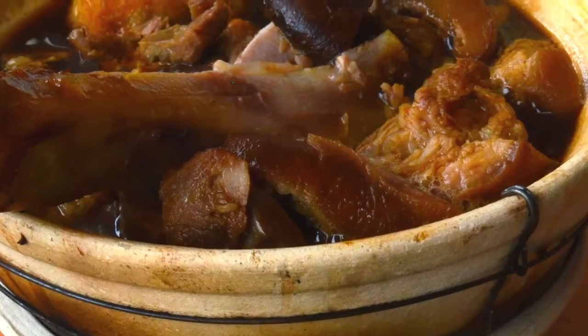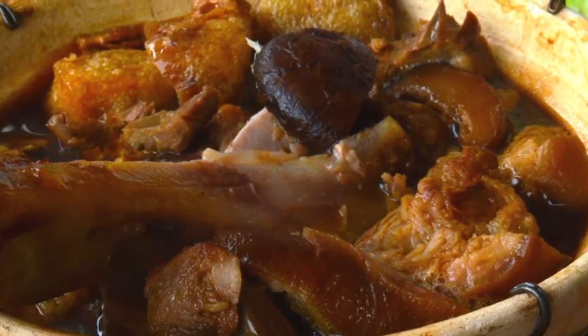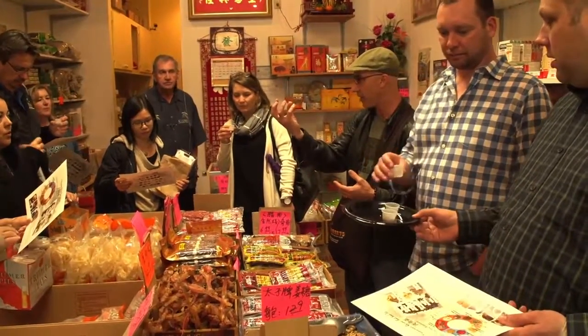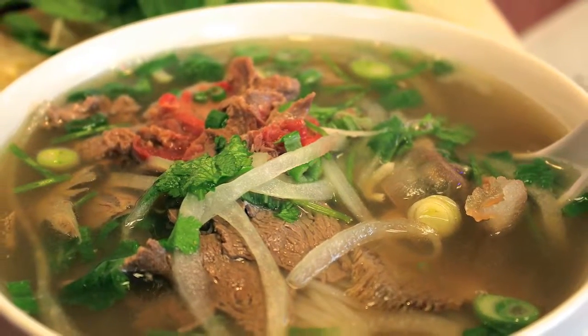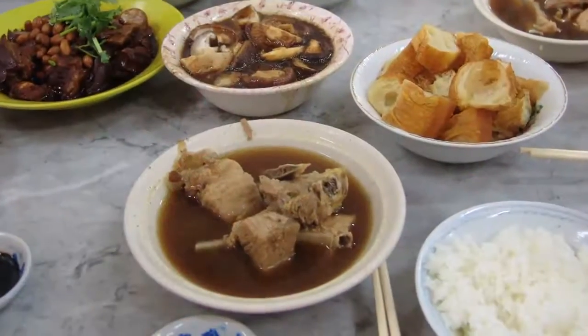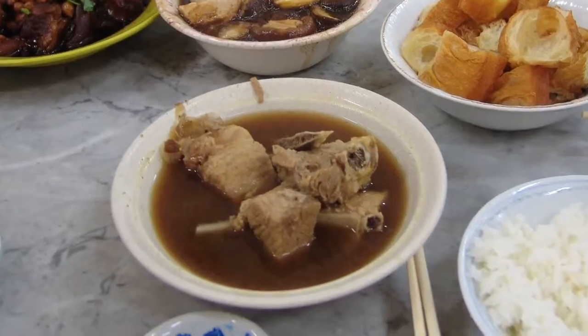Bak kut teh actually translates as pork bone tea. So you have these herbs that are in there, lots of pork bones, lots of garlic, like whole heads of garlic in there, or cloves of garlic. And this is what you're supposed to do with pho. You take the meat, which is bland inside, you pull it out and you dip it in that and you eat it. Same thing with this bak kut teh. You take the meat out sometimes and you dip it in that soy and then you eat that.